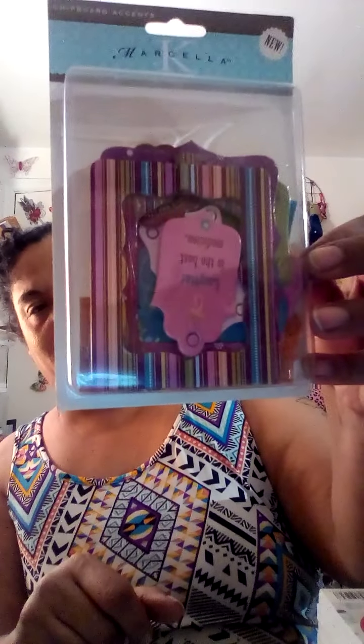But look at this, guys. I love those colors. It has purple and pink. This one says, "Laughter is the best medicine." And then look, there's frames. And then there's like tags. This one right here. And then there's like phrases. Ooh, I can't wait to open this and play with it. This will look cute in my binder too.